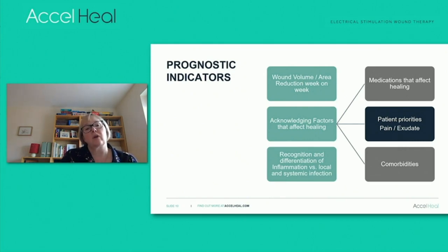We need to acknowledge the factors that affect healing, as discussed on the previous slide. And we need a recognition that we need to have an accurate diagnosis and be able to differentiate between inflammation, which is common in chronic wounds, and local and systemic infection, which may well need an antimicrobial or increased dressing changes to really get on top of that infection in that wound bed and reduce the bioburden to promote healing.